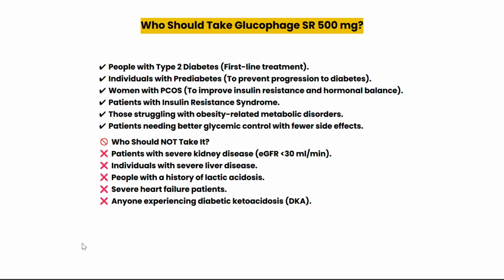For women with polycystic ovary syndrome or PCOS, Glucophage SR helps reduce insulin resistance, which is a common problem in PCOS. It can also help regulate menstrual cycles and improve fertility in some cases. It is also beneficial for patients struggling with metabolic disorders such as insulin resistance syndrome, where the body has difficulty using insulin properly. However, Glucophage SR is not suitable for everyone.